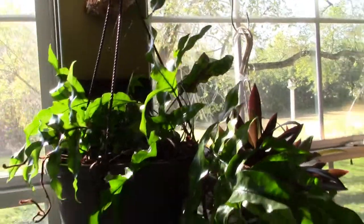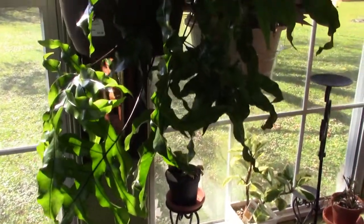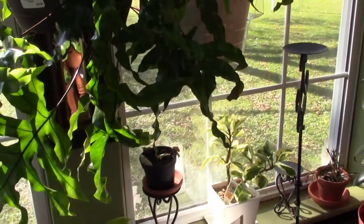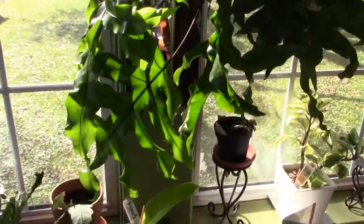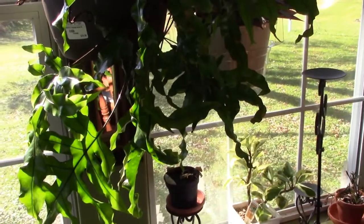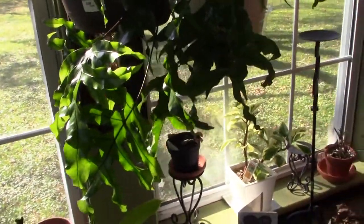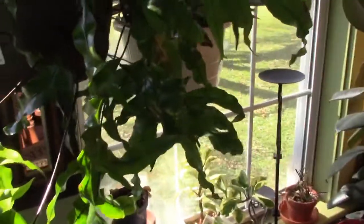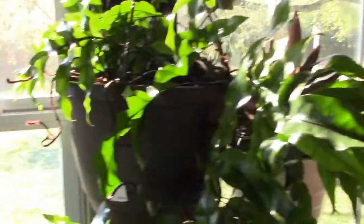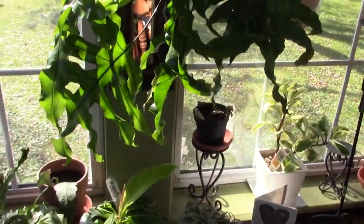is my Kangaroo Paw Fern. And some of you will remember that was down to, I think, one or two fronds left on it. I was about ready to toss it, and I noticed a tiny little leaf coming up. So I got very excited about that, and I kept watering her and waiting for something to happen, and all of a sudden, almost overnight, she just went crazy. So there she is, big and beautiful and gorgeous.